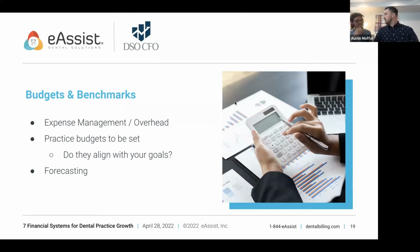But just along with that, sorry to interrupt, one thing that we always say in our onboarding meetings is we talk about your EBITDA. Where are you with your EBITDA or your net income? We can call it that. That's fine. For that percentage of whatever your net income is, that's what you take and put into your pocket, roughly, right? When you're looking at the benchmarks and the budgets, you get to the other side of the business, which is the expense management. And that's why this question is so important: do they align with your goals?